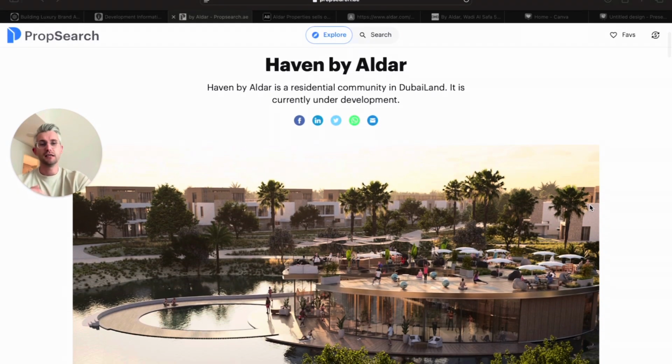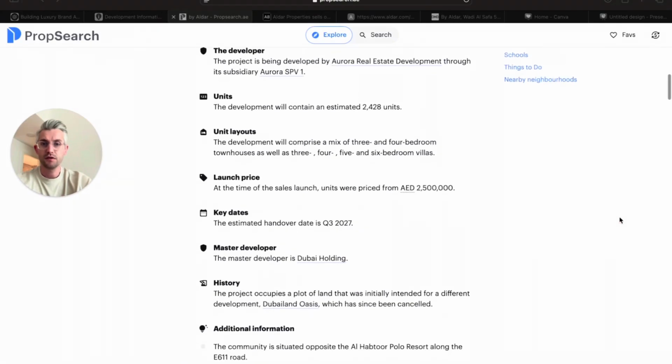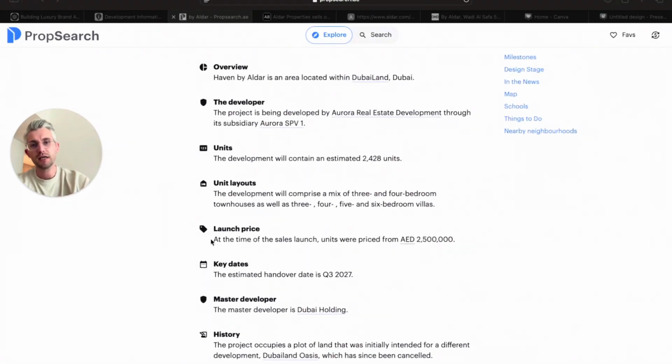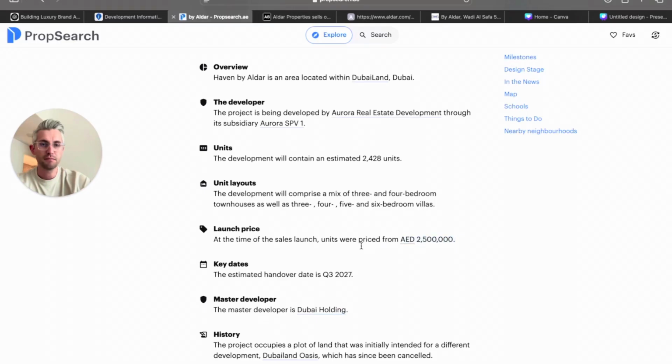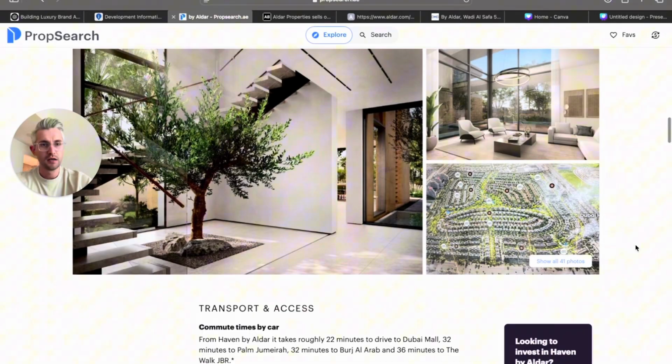Haven by Aldar is a beautiful concept introduced by Aldar. This was their first project here in Dubai. Starting prices 2.5 million, 2,428 units. The development will comprise of 3 and 4-bedroom townhouses and then independent villas as well. The handover is Q3 2027, and then additional information about just the sizes, the prices, and what sort of community this will be. Again, much easier to fill all of that in after the fact.